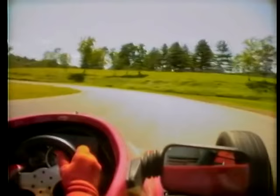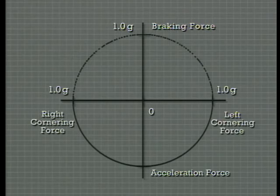What about mixing the braking and turning abilities of the car? Let's use the instrumented car again and find all the braking and turning combinations, plot them, and we've completed the friction circle. Let's use the friction circle to follow a car through a trail braking entry into a corner. First, maximum braking. Less than threshold would be lower. At threshold braking, how much cornering force is available? None.